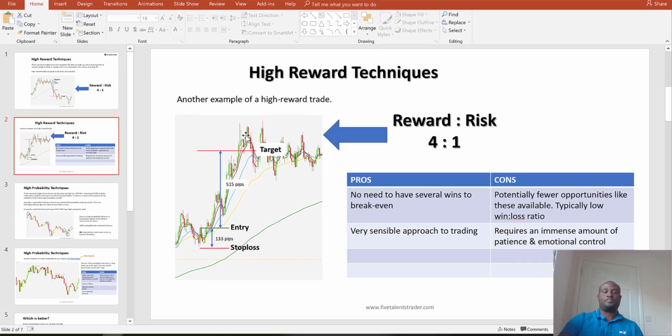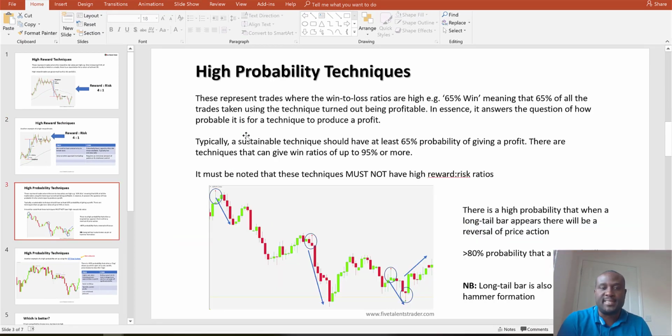Now, when we go to high probability techniques, this basically represents the win to loss ratio. So it is not high reward against risk. This is about win to loss. So what's the probability of this trade giving me a profit? Once I get into a trade, what's the probability of it giving me a profit? That's what high probability techniques are.